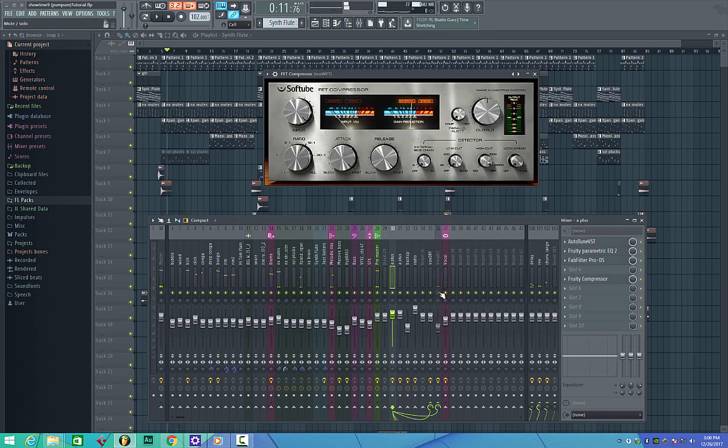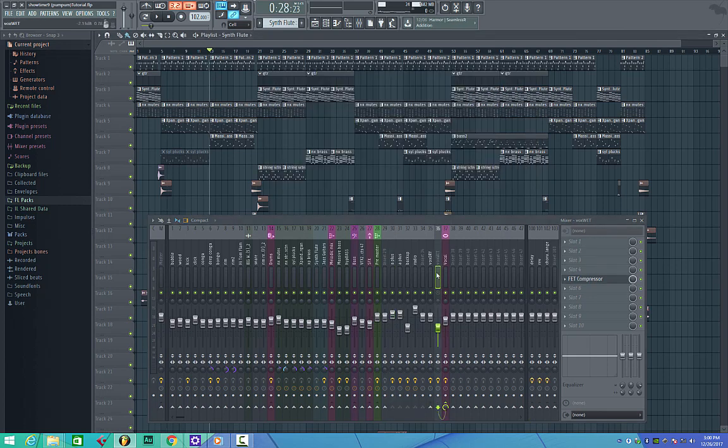So now there's no parallel compression. It's okay. It's not bad, but just notice that, especially when the bass comes on, like I just go to where the bass is, you know, the vocals start hiding.